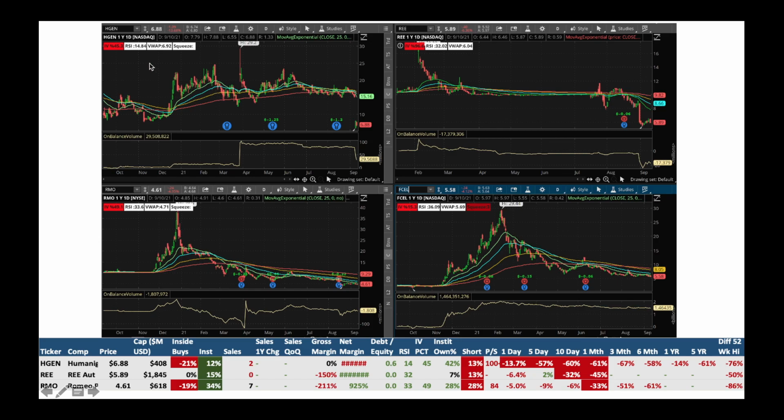As you can see here, low RSI, and you could even sell some put options at a lower price here. IV percentile is 45. So with that, I would buy some Humanigen here. Chart is ugly, so that's when you buy stocks like Humanigen, a biotech stock down big on this FDA news.